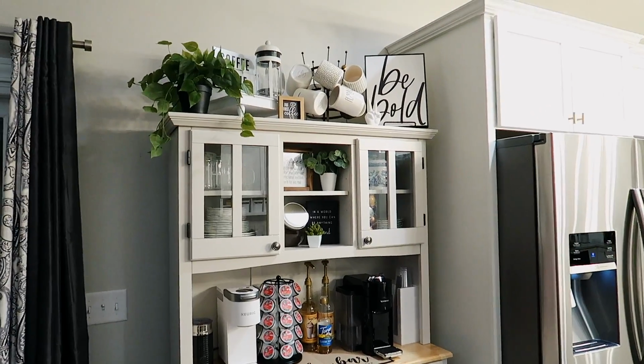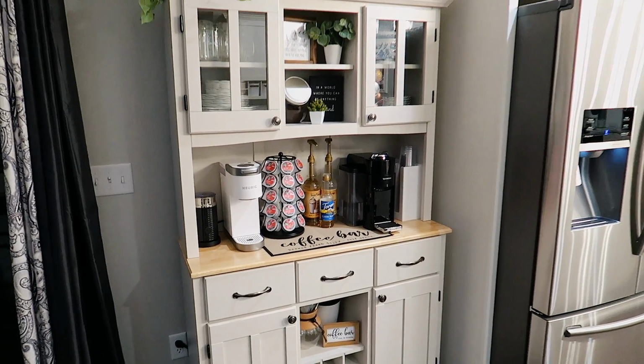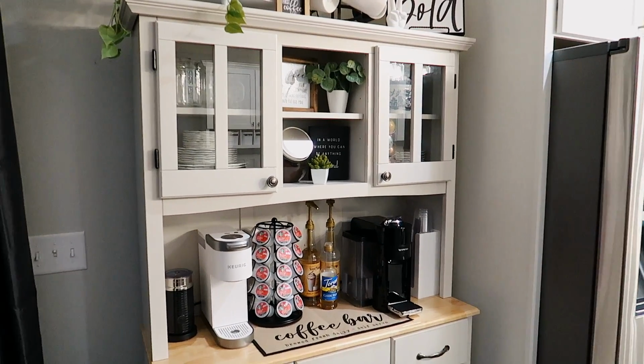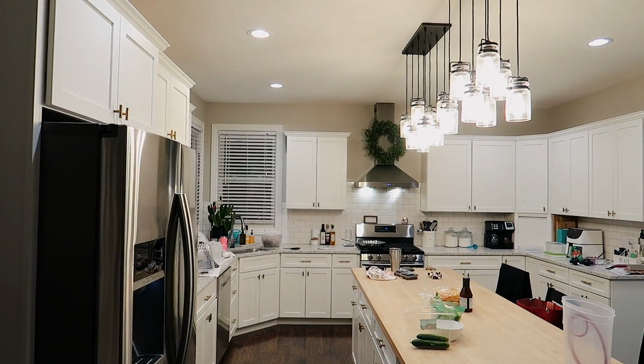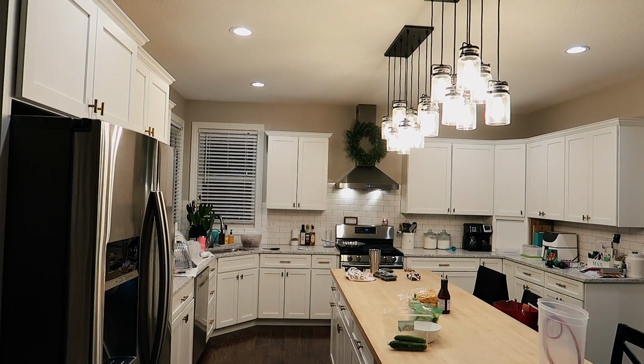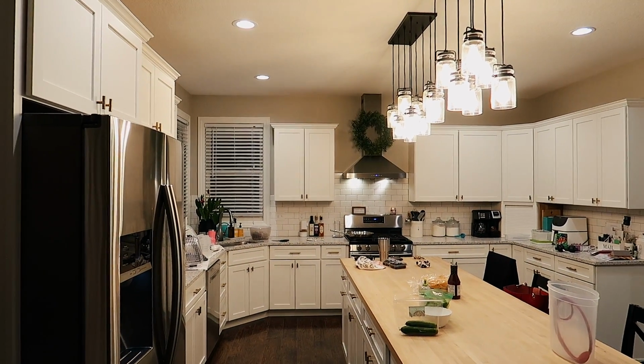Okay, let's review. I am very happy with how this all turned out, so let me show everything to you. I wanted to mention also that, see over there, I put my wreath that I got from Hobby Lobby up there on my range hood, and then I took the wreath that was up there and put it on the front door.